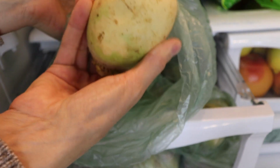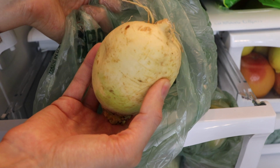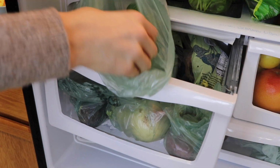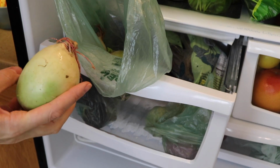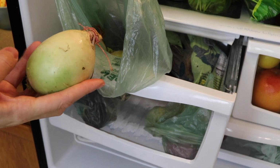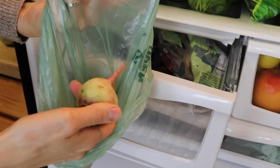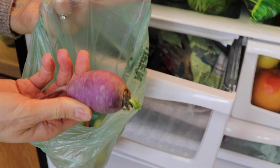So let's see, these are turnips or parsnips. I can't remember, also from the CSA box. All right, I've also got some broccoli in here, Beauty Heart radishes. These are the ones that, you know, Beauty Heart or watermelon radishes, the ones that are bright pink on the inside. We've got another bag with more radishes. These are Beauty Hearts, and then one of these purple daikon radishes.